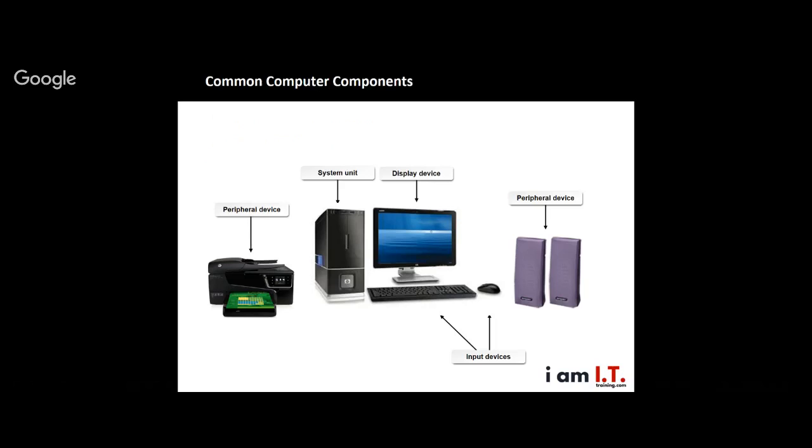These are optional devices that improve the user experience while you're on your computer. So being able to listen to music or listen to your YouTube videos as you're watching them, that might take place on internal speakers, or you may have upgraded that and have peripheral devices or external speakers that you've plugged in.